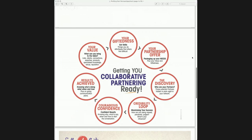The opportunity in here is understanding how you can actually package up your value, your giftedness, and your needs, and put it into a partnership offer that's clear and concise, easy to explain to somebody else, and easy for them to understand and get. Because if you can explain it easily and somebody understands it really quickly, then that creates joint venture opportunities really, really fast. So it's about leveraging your opportunities by having done the preparedness beforehand.